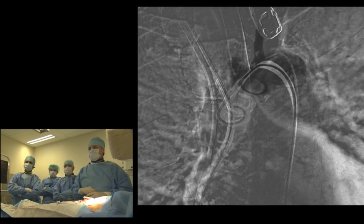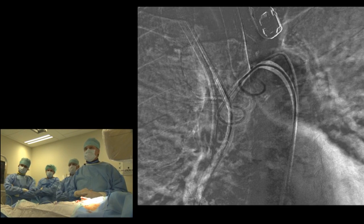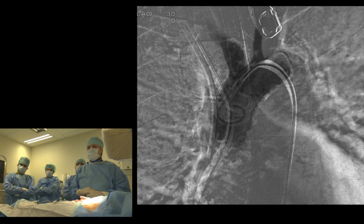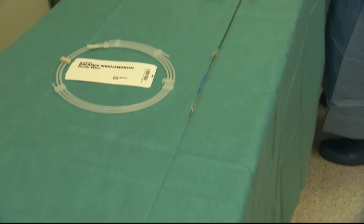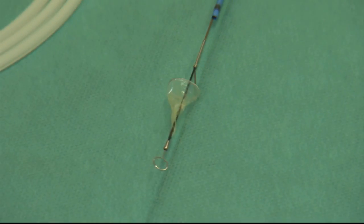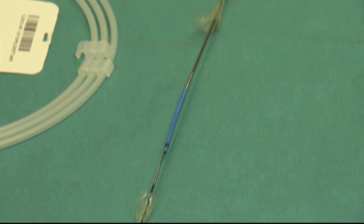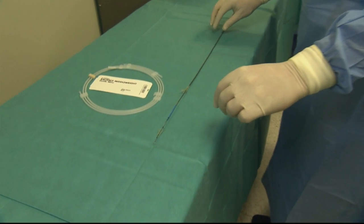So we now have the reference picture of the origin of the innominate artery and left common carotid artery from the aortic arch, which is helpful to maneuver with the Claret system. So this is the dual filter system from Claret, 6 French compatible, 0.14 guide wire over the wire system, where we have 2 filters that protect the arteries from getting any debris into the brain.